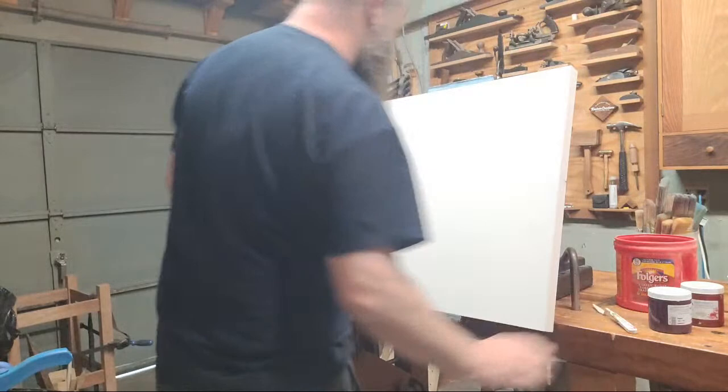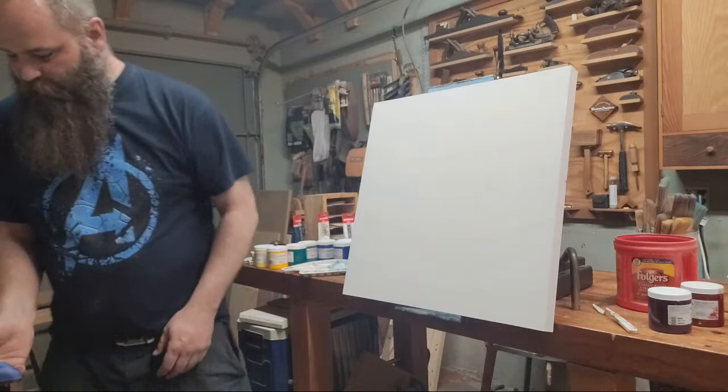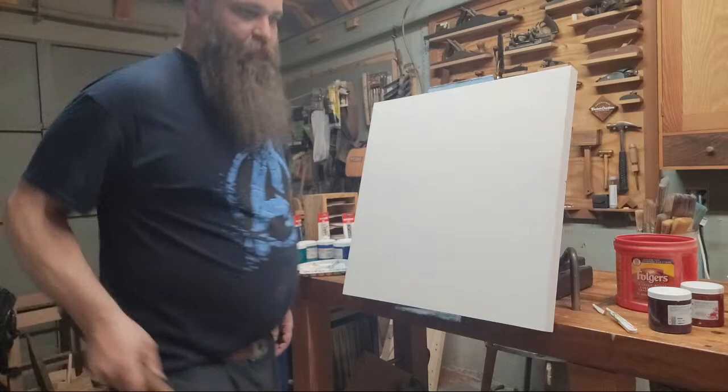I'm going to start by having a look and thinking through where I want my tonal changes and things. I'm going to move these clamps up on my backside. Put this broom over here. Okay.